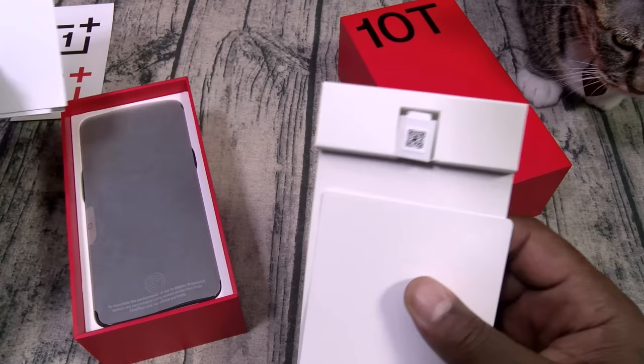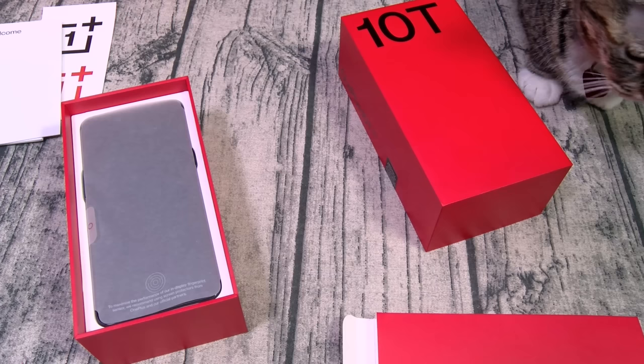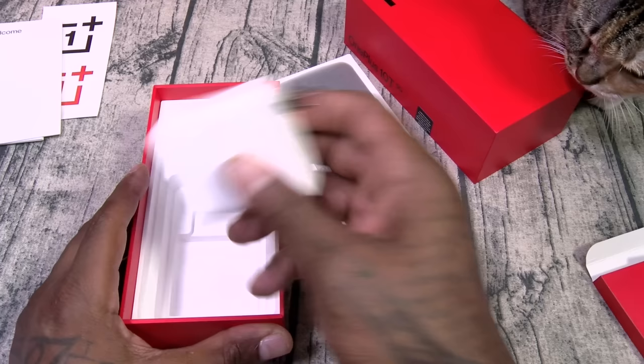Okay, now look at this. You got a little OTG. This is USB A, USB Type C. Let me put that in my pocket because I know Shoes is like, oh, let me see that. This is gonna be your device. And bong, here it is.